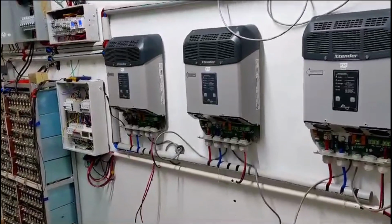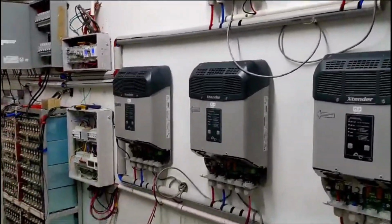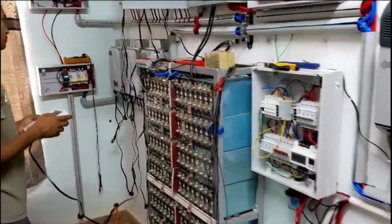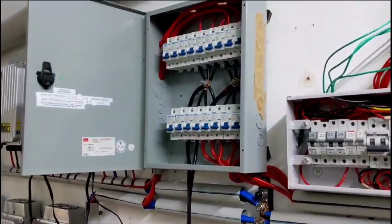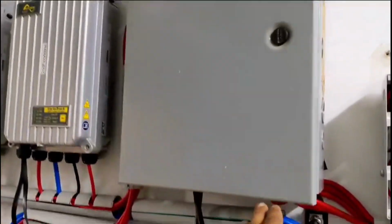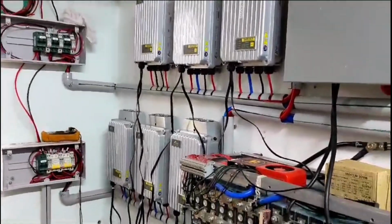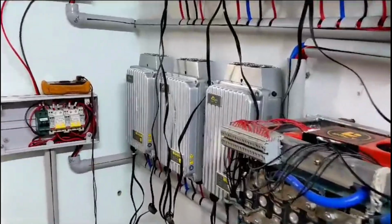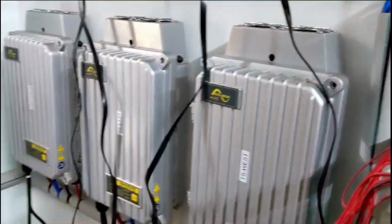We have wired all the inverters, the battery rack, the charge controllers, and wired everything. This is the DC breaker box. These are the starter VarioTrack VT80 charge controllers. The communication cables have been connected, but they are still hanging. They need to be tied up.